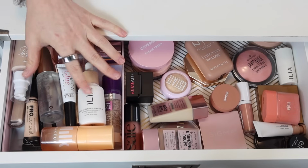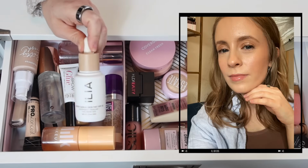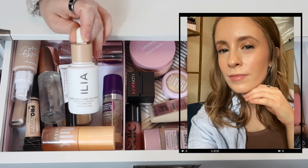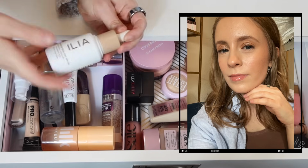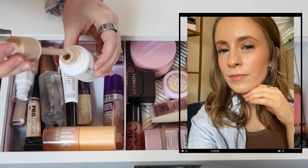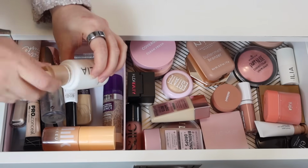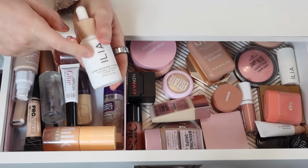So over here we have a lot of base products, complexion products. I am still not quite finished with the Ilia skin tint, but it is getting really close to done. It's gotten to the point where I now can't really get anything out with the stopper or with the dropper. So I've just been like literally dumping it into my hand from the bottle. So that's when I know it is getting close to the end.